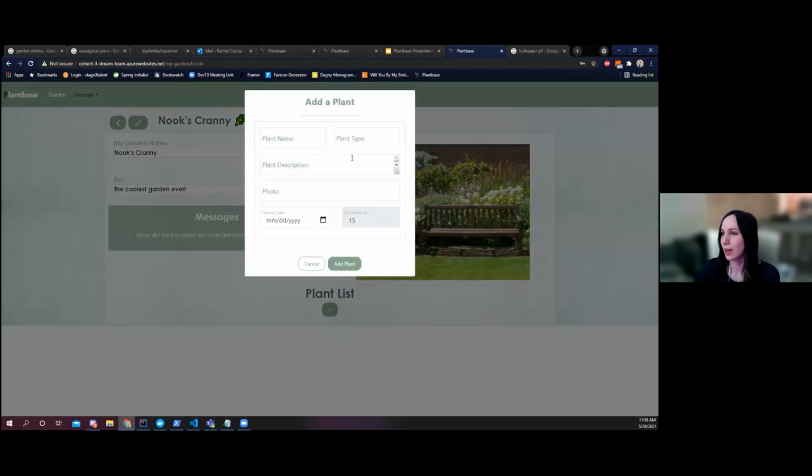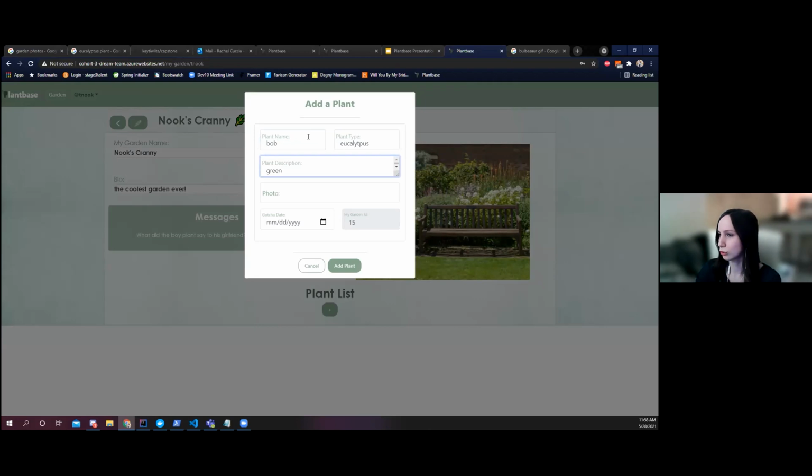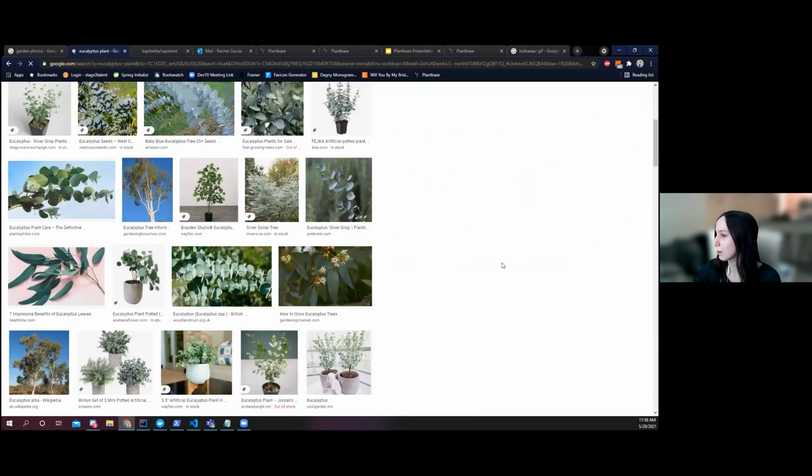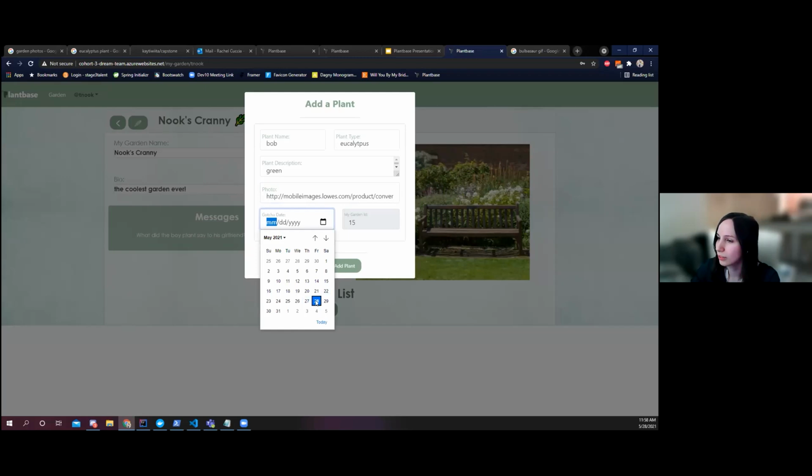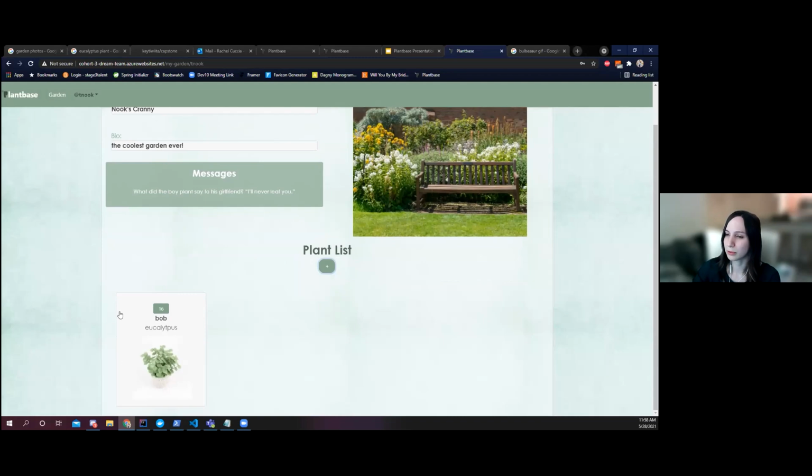So I can click here to add a plant, and I think I want to add a eucalyptus, and I'm going to name it Bob. So plant type eucalyptus. Description, I'm pretty sure these are green. And then I'm going to go ahead and grab my photo of that plant and put that into my form. I'm going to say it happened today. I got this plant today. So when I add, it pops up down here as a nice little card in my plant list.